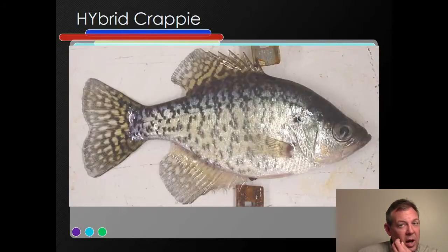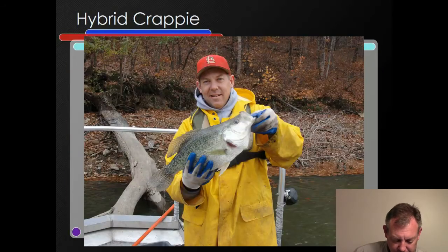Here is, I spawned a bunch of these, and so this is purposely made hybrid crappie, and you can see the shape is a lot like a black crappie. But one of the things that you can kind of see in this fish is that it has the spots of a black crappie, but they tend to be kind of in the vertical bars of a white crappie. That's often what triggers it for me. The spines on the dorsal fin do not help you at all in this. It could be any number of spines.